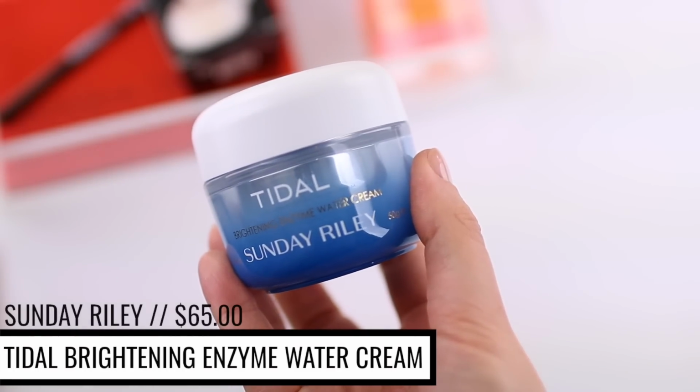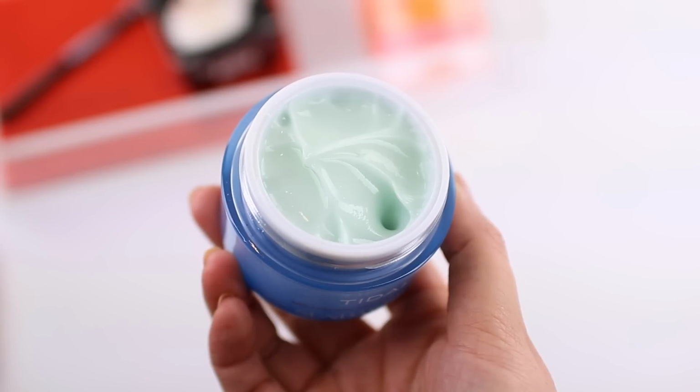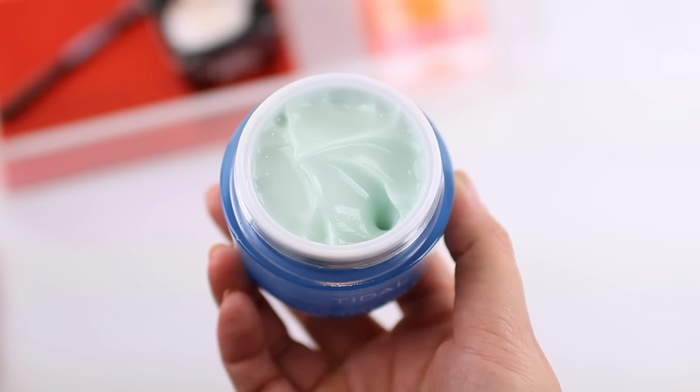It reminded me a lot of the Belif Aqua Balm. If you guys have tried that, I feel like the texture is very simple. It's a little bit more of like a gel type moisturizer, but I think this one is slightly thicker. It just sinks into the skin really nicely and it moisturizes your skin so well. Like you get a really nice dewy glowy look.